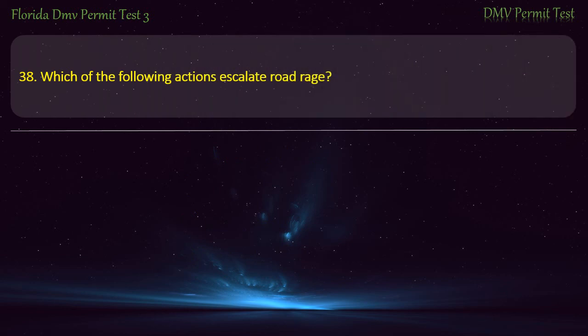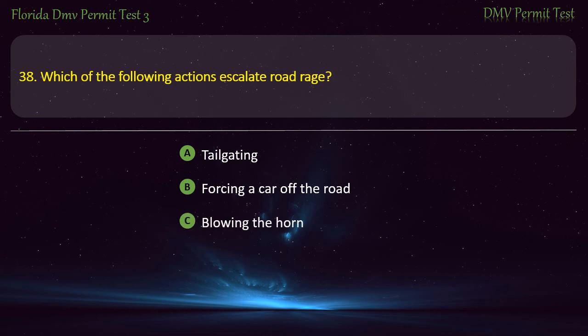Question 38. Which of the following actions escalate road rage? Tailgating, forcing a car off the road, blowing the horn. All of the above. Answer. All of the above.